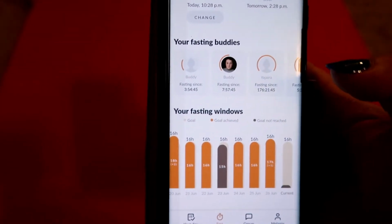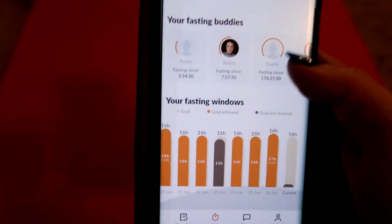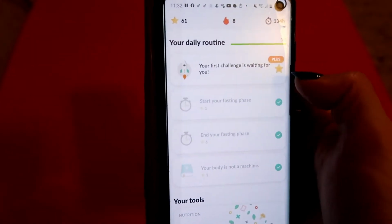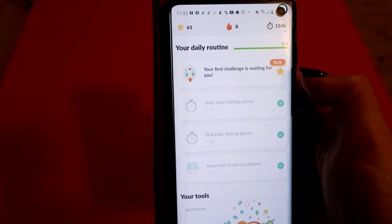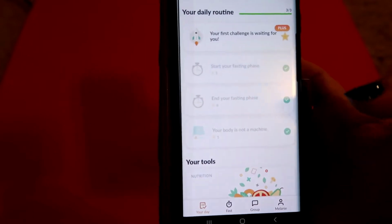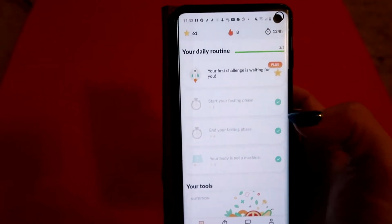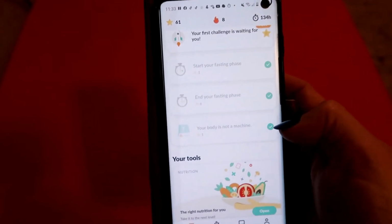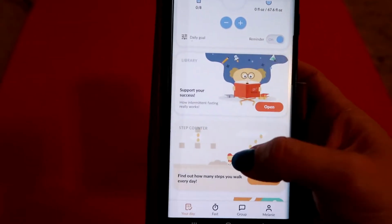It shows how you did each day, if you got into your goal. Like that day I kind of messed up a little. This one is a free app. They do have one that you can pay for, the Plus. I don't do that. From what I've heard, it's not really worth it. There are some good recipes from what I hear, like single serving recipes, but I don't really need that. And then it gives you a little lesson, and you can also track your water here as well.